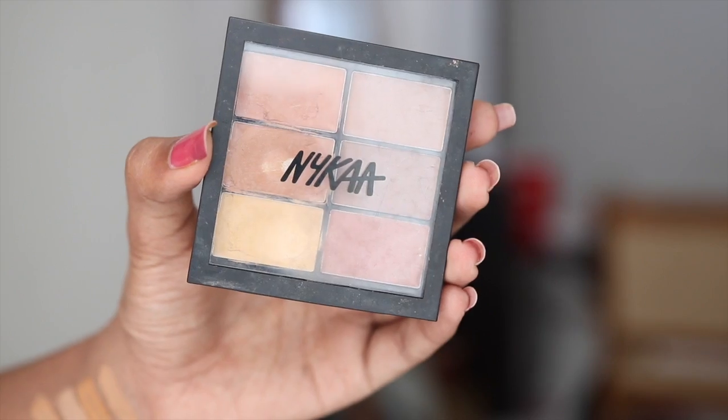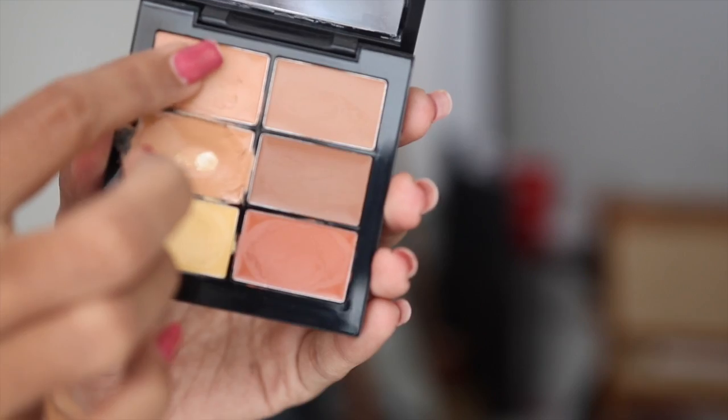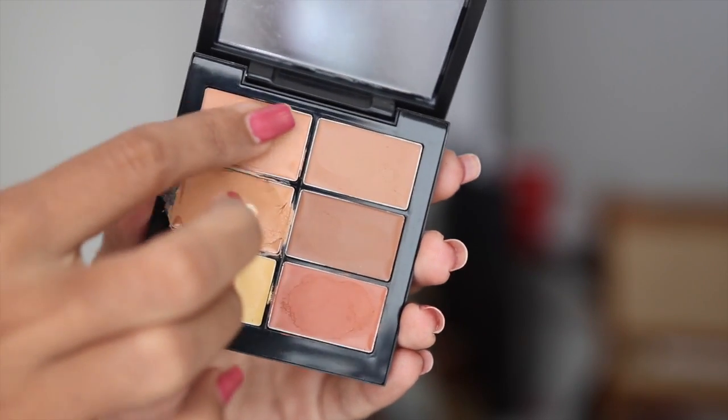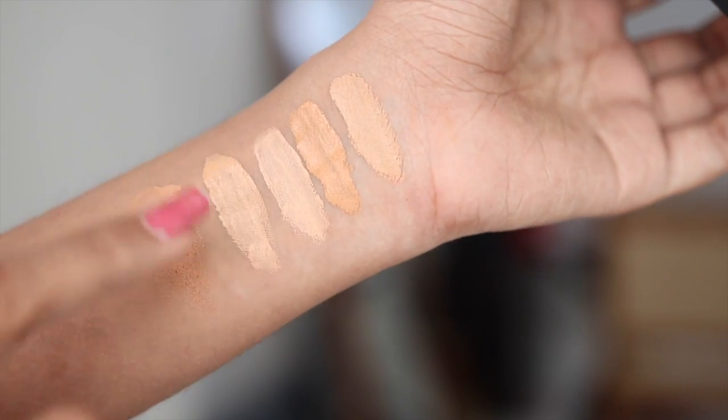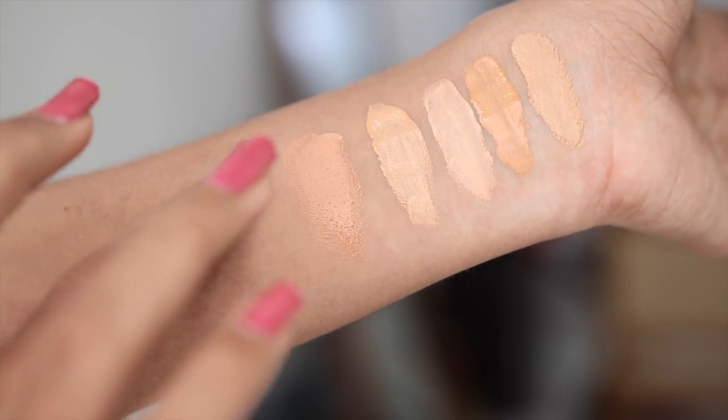And the shade that I have with me is medium 02, although the only shade that I ended up using the most is this one. Now this is such a good match for my under eye concealing, spot concealing. The major concealing that I do is for my under eyes and for the eyelids, and these two shades work very well. But this one works as a great contour shade.